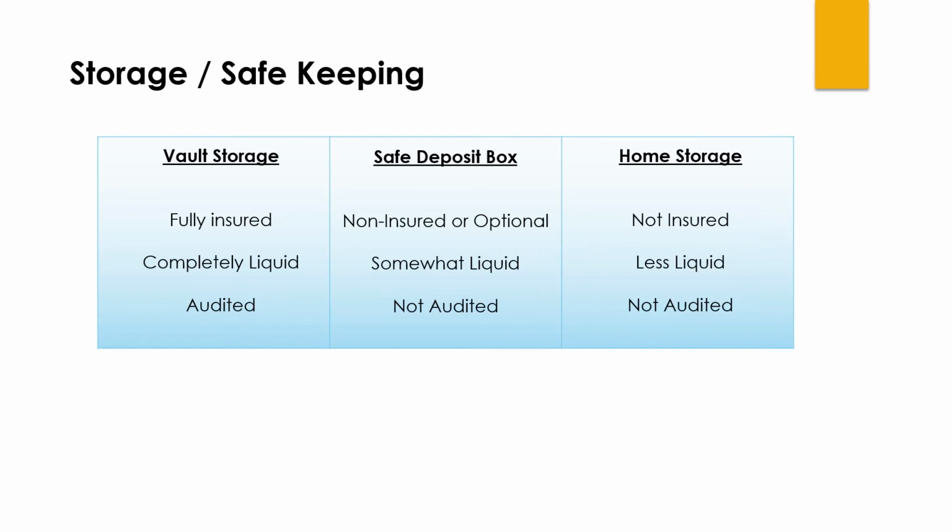So again, if you're going to hold precious metals at home, I would recommend it's about $10,000 or less. Think about it as cash. I don't know how much cash you'd feel comfortable holding at home, but there's got to be a certain limit where you start to lose sleep at night.